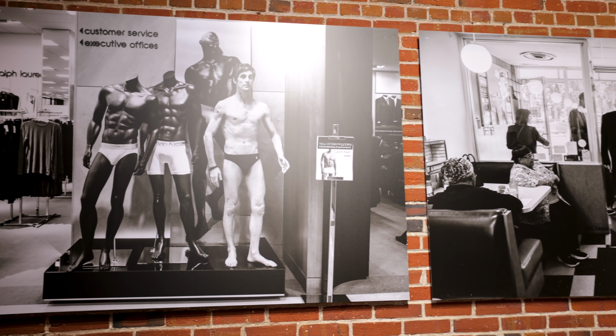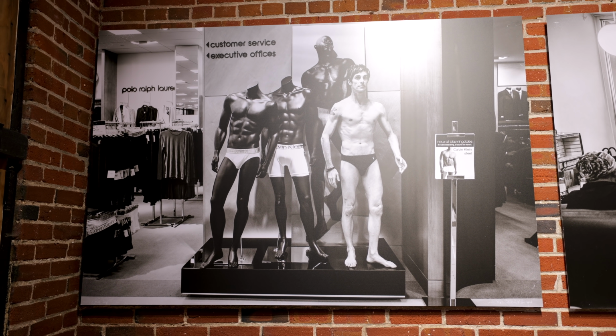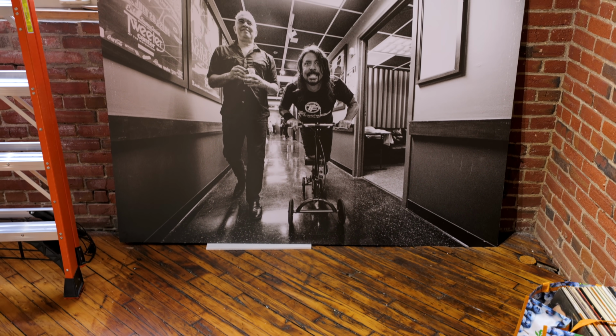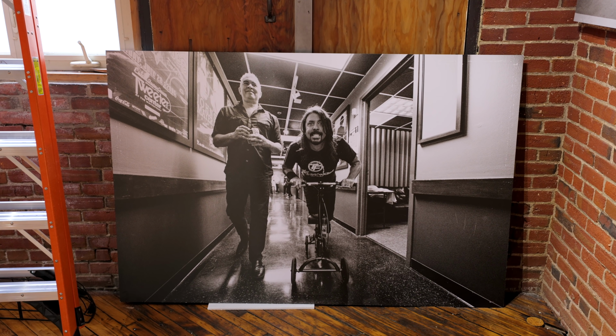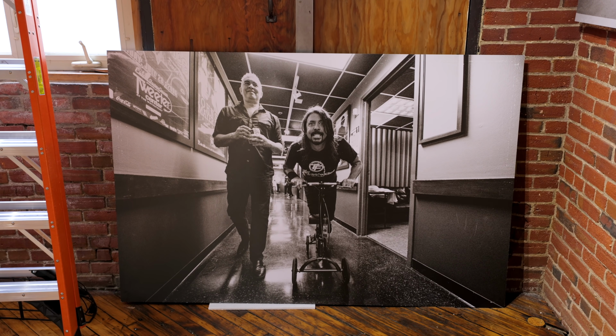And then we got the cool Perry photo right here. I just absolutely love this because he took all his clothes off inside of Bloomingdale's and we got that awesome shot. And then finally, this sitting on the floor is Dave Grohl and Pat Smear right before they went on the stage to play like a 3.5-hour show in Philly.